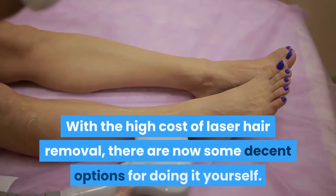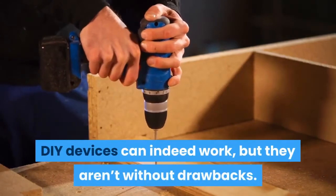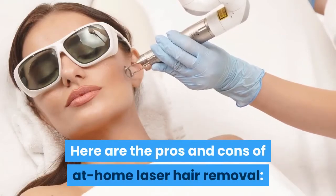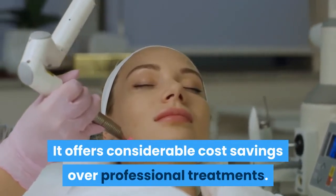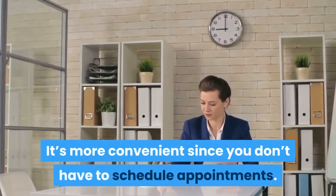With the high cost of laser hair removal, there are now some decent options for doing it yourself. DIY devices can indeed work, but they aren't without drawbacks. Here are the pros and cons of at-home laser hair removal. Pros. It offers considerable cost savings over professional treatments. It's more convenient since you don't have to schedule appointments.